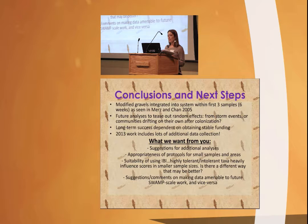So the conclusion we can make at this point in time is that the modified gravels have been integrated into the system within the first 3 samples. Then they do seem to change a little bit, so we need to delve deeper and figure out why. It's worth mentioning that, yes, we used SWAMP protocols, but it was a modification of both SWAMP and the protocols laid out in Mertz and Chan 2005.